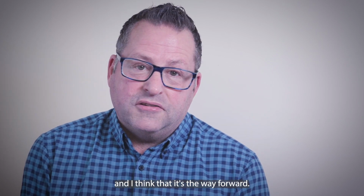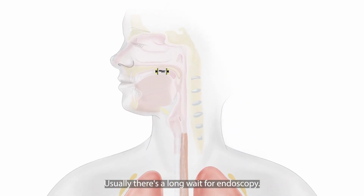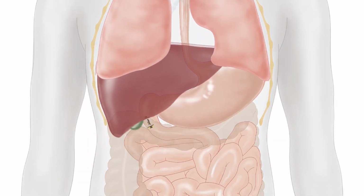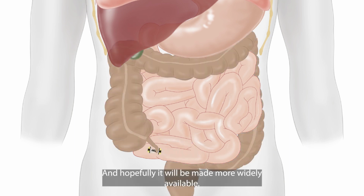I think that it's the way forward. Usually there's a long wait for endoscopy. This seemed to be a quick way of getting the same results with less invasion. It was refreshing, shall we say, refreshing option. And hopefully it'll be made more widely available.